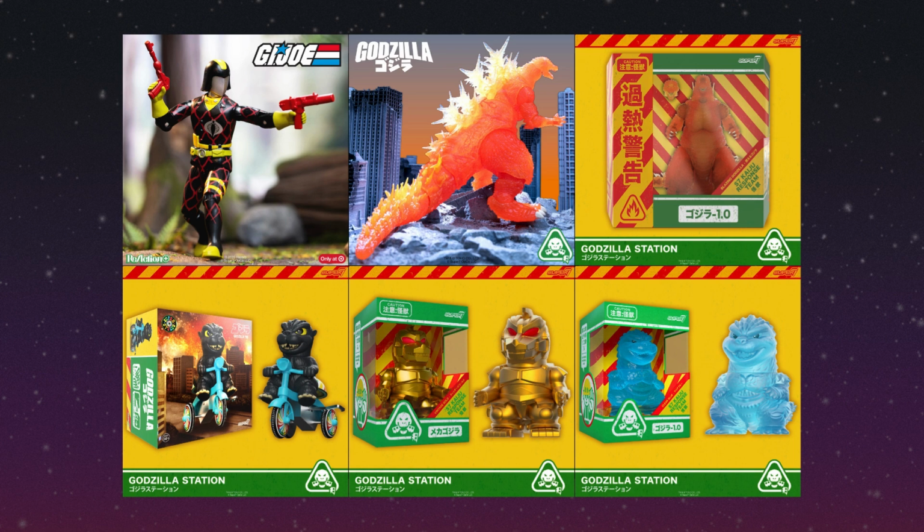That's really awesome. But yeah, those are the Super 7 items this week for the convention that they've shown off, and hopefully we'll get more later on, including those 2 G.I. Joe Reaction Plus figures that we talked about a bit ago.